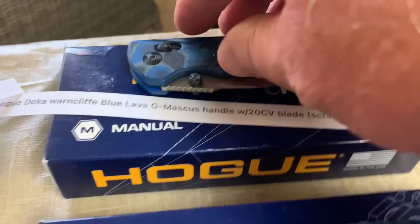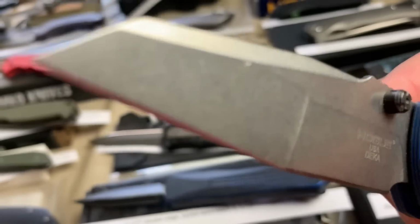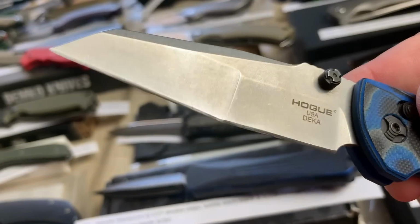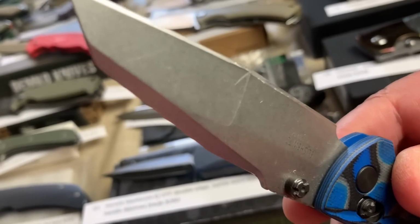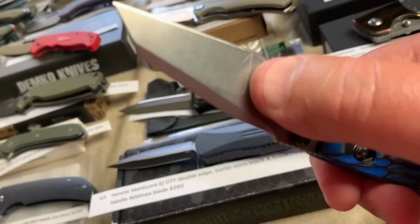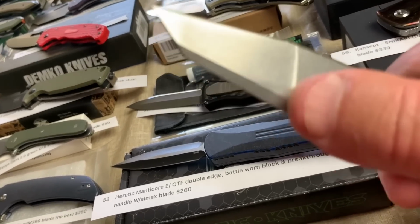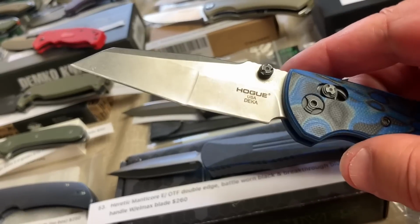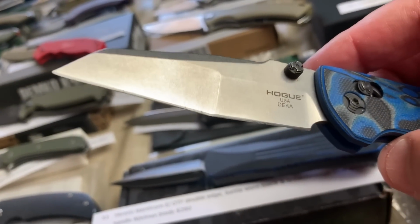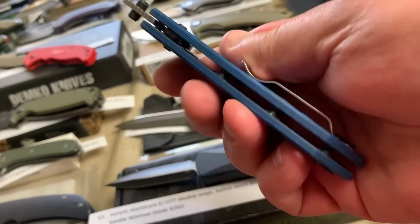Hogue Deca, and this is 20 CV, scratches on blade, $119, blue lava Damascus. Okay, so I did see some scratches on the blade. Is it reverse side? I think you can see what I'm talking about there, and then I think a little further up there was one that went across a little bit, if you look at it at the right angle in the light, okay? I'm wondering if it's tried to be resharpened, but I don't know for sure.